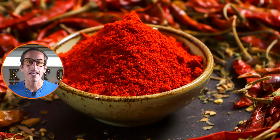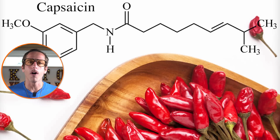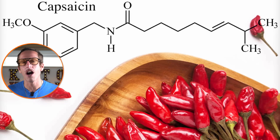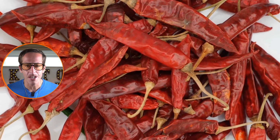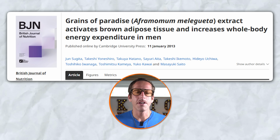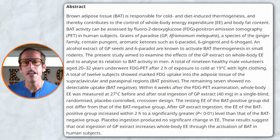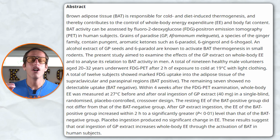Studies have demonstrated that capsaicin can significantly reduce abdominal fat and overall body fat by increasing calorie burn and promoting the breakdown of fat. Additionally, capsaicin has been shown to suppress appetite, leading to reduced calorie intake and supporting weight loss efforts. A study done by the European Journal of Nutrition highlighted that capsaicin intake increased thermogenesis and fat oxidation, contributing to body fat reduction.